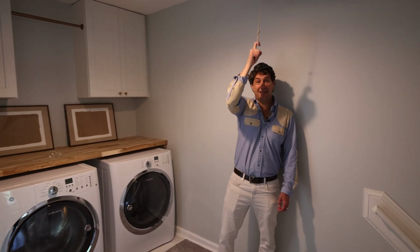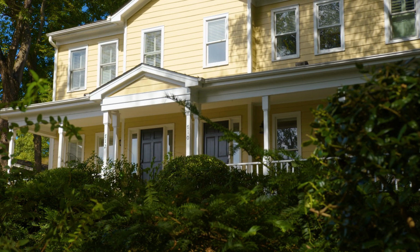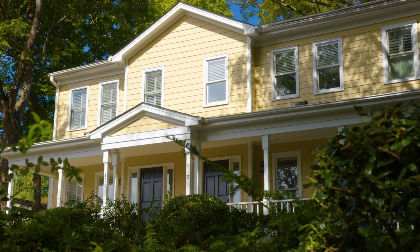There's even an attic for more additional storage. How cool is that? You never find that in townhomes. Truly, this is a one-of-a-kind opportunity.